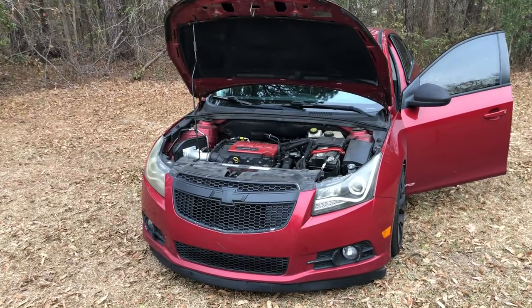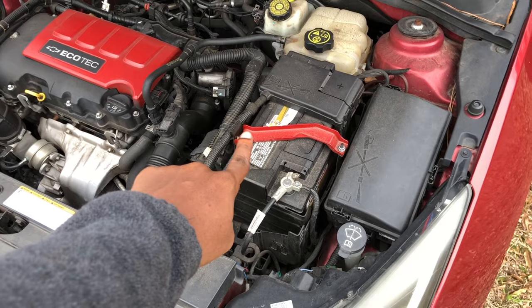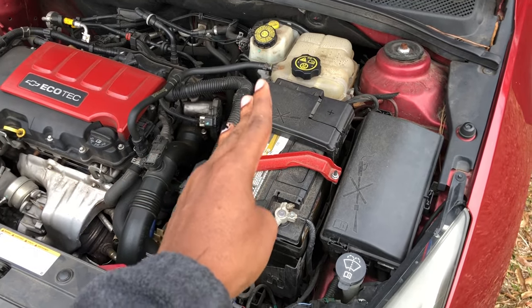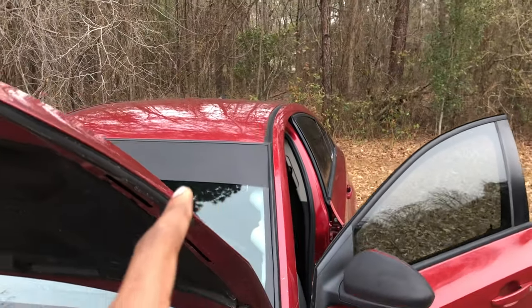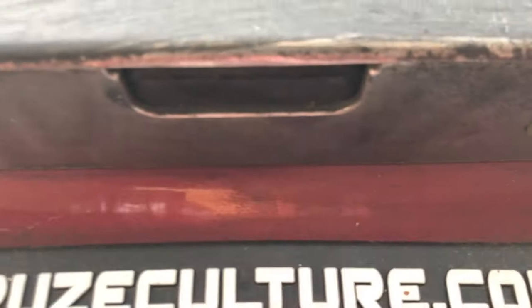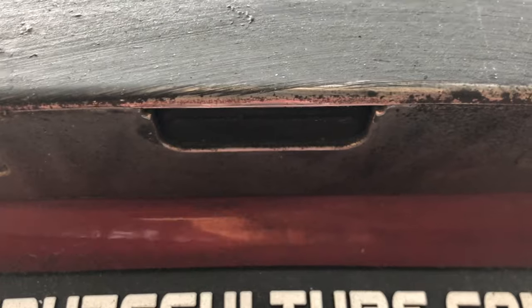So now we are underneath the hood. For the first-gen Cruzes, you're going to have your battery right here. But for your Gen 2 Cruzes, basically 2016 and up, until 2021, the last year they made Chevy Cruzes, you're going to have your battery inside the trunk. And speaking of the trunk, the latch for your trunk is actually outside, right above your license plate, right there. And shout out Cruze Culture. I know I need to clean underneath here, but it's right there. You just press a button and open your trunk.